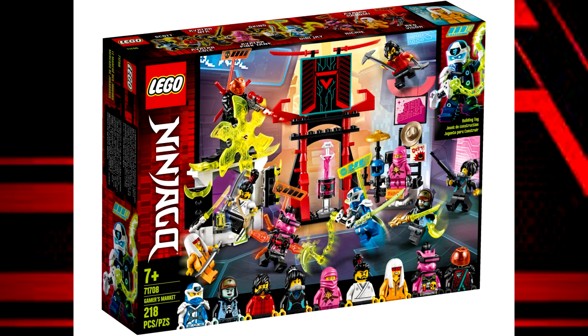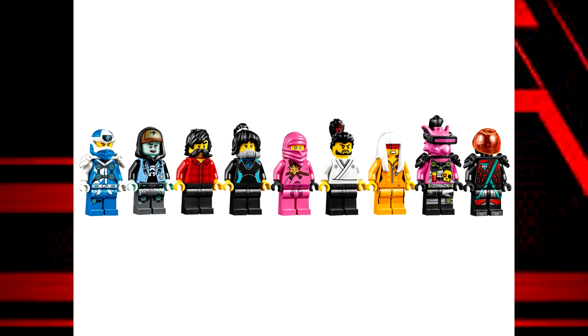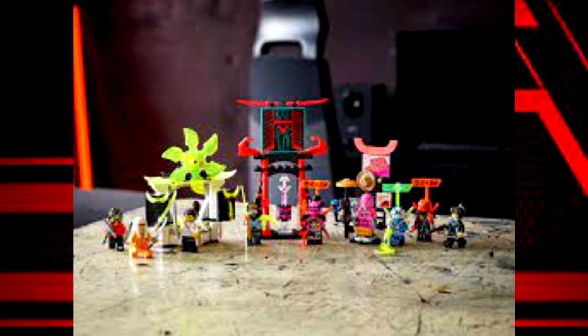9 minifigs for only $29.99 USD and $49.99 AUD. That's ridiculous. 71708 Gamers Market was just off the charts value. Had amazing minifigs and decent builds. This was always going to be a contender for the top spot. It would have been if not for the number 1 set that came out this year.